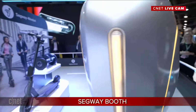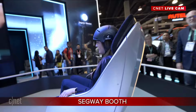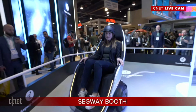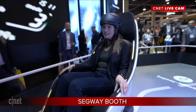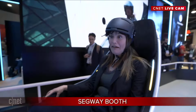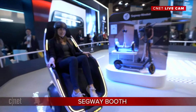I do have some guidance here. Okay, so I've got to be very gentle on the actual controller and move around. I don't know if you can see the look on my face right now. I feel really freaked out. Okay, so this model is actually limited to around 7.5 miles an hour. I can't believe I'm actually doing this. This is so bizarre. I'm actually in a chair that moves, and I don't have to do anything. I'm literally just sitting here.